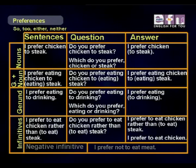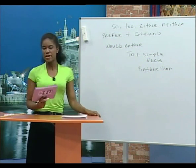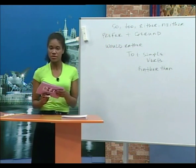Now let's look at the infinitives. I prefer to eat chicken rather than to eat steak, or rather than steak. Question. Do you prefer to eat chicken rather than steak? Answer, I prefer to eat chicken rather than steak. Or, I prefer to eat chicken. Negative infinitive, I prefer not to eat meat. So as you can see, there are many different ways to talk about preferences, ask questions, and give answers.